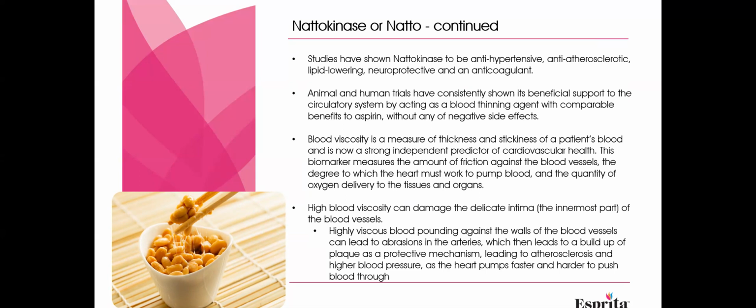Animal and human trials have consistently shown its beneficial support to the circulatory system. It does this by acting as a blood thinning agent with comparable benefits to aspirin without any of the negative side effects. So you might have gone to your doctor if you have any issues with, let's say, cardiovascular health or with blood viscosity. You might be recommended taking aspirin or baby aspirin as a blood thinner. Now we know that these medications, while they can be very helpful and supportive during times of need, do have some side effects, whereas a supplement such as this one would have the same effect without those unwanted side effects.